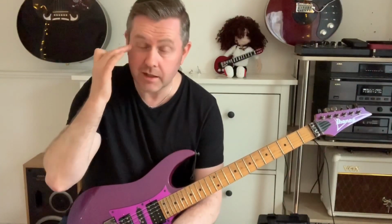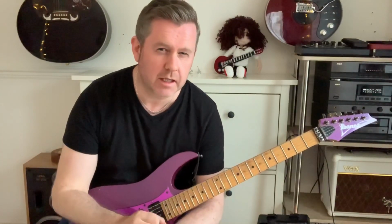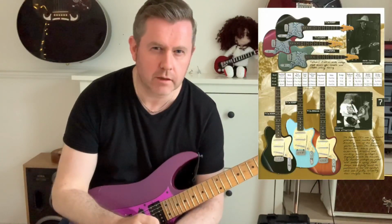Then around about 1995, especially in this country, the Britpop scene seemed to take over, where you had Oasis and Blur. Oasis were famous for using Epiphone guitars. All of a sudden everybody was buying Epiphone Les Pauls, the affordable guitar to buy. Ibanez had an attempt at keeping up with that kind of style of guitar.